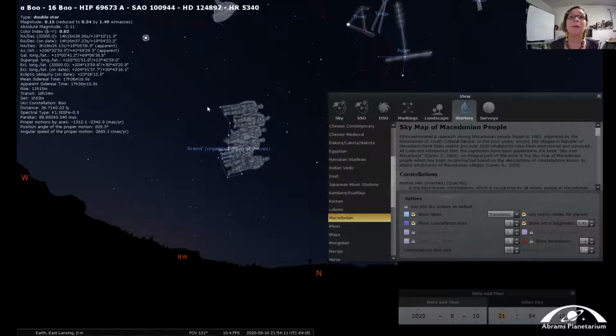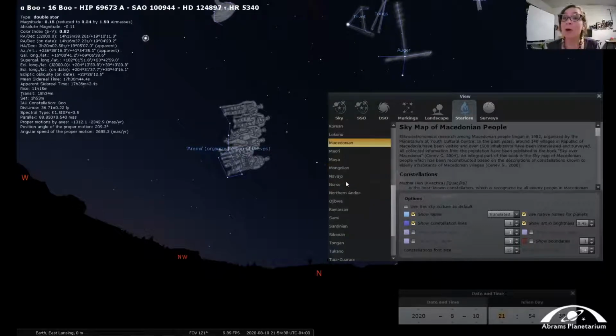So here we go. We have within Macedonian astronomy, this was known as the group of thieves or the organized group of thieves. Remember how the Big Dipper circles around the North Star. It's this circumpolar constellation up every night. So this is called the group of thieves because it represented thieves that might circle a house that they wanted to go in and steal things from. So there's an interesting story attached to that. Let's head over to Mongolian constellations.